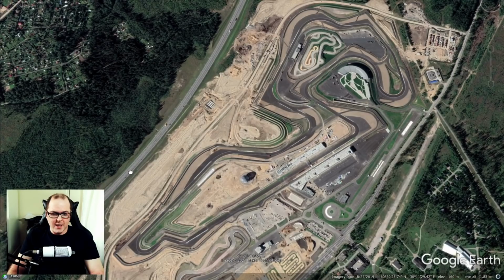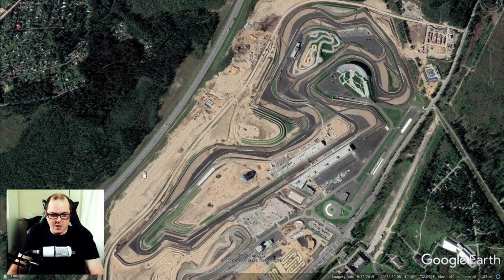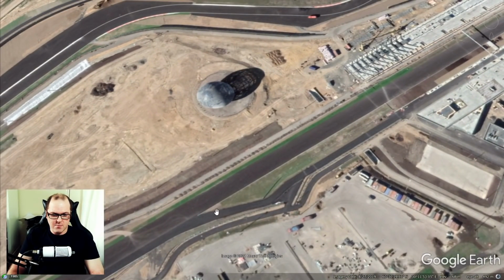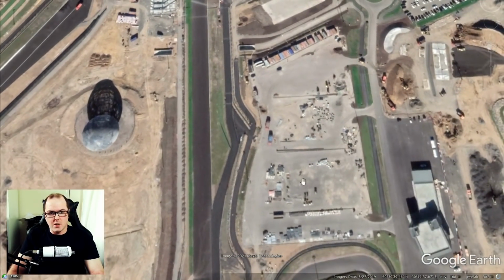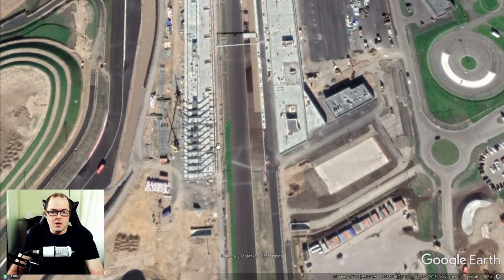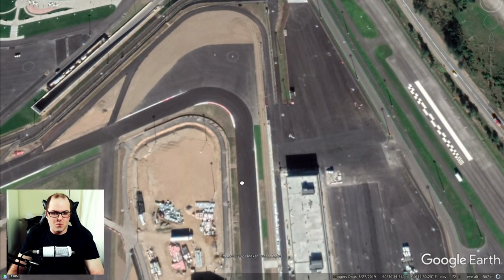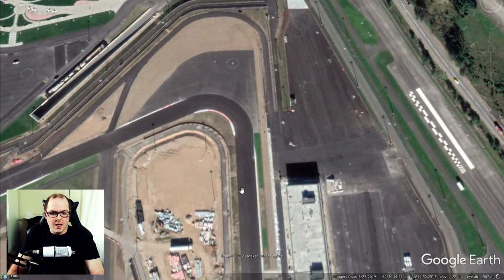Which way around are they even going? I'm assuming it's going to be anti-clockwise because of this pit lane entry here. You wouldn't have that on the exit. So we are going this way around. So long straight, into turn 1. Standard issue turn 1, nice and tight braking zone.